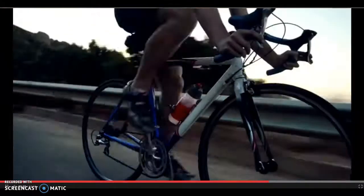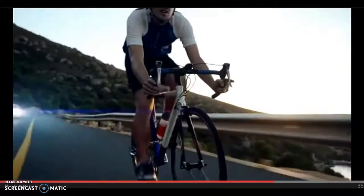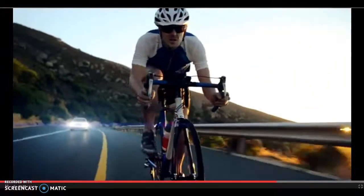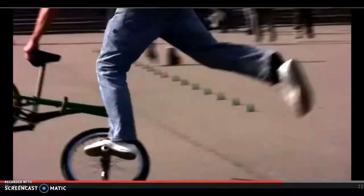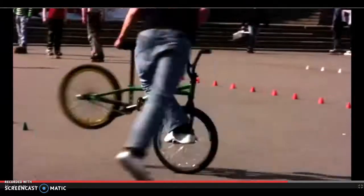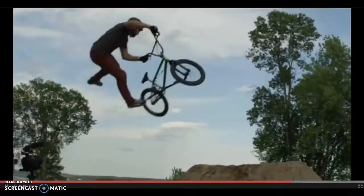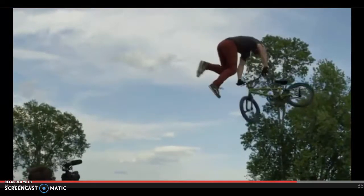This biker needs strong muscles to move his legs up and down so his bike moves along the road. This biker needs strong arm and leg muscles to turn his bike on the ground. This BMX biker needs strong arm muscles to turn his bike in the air.